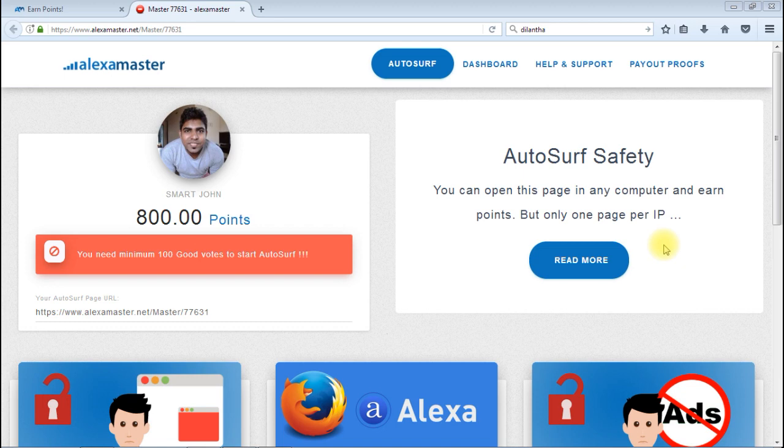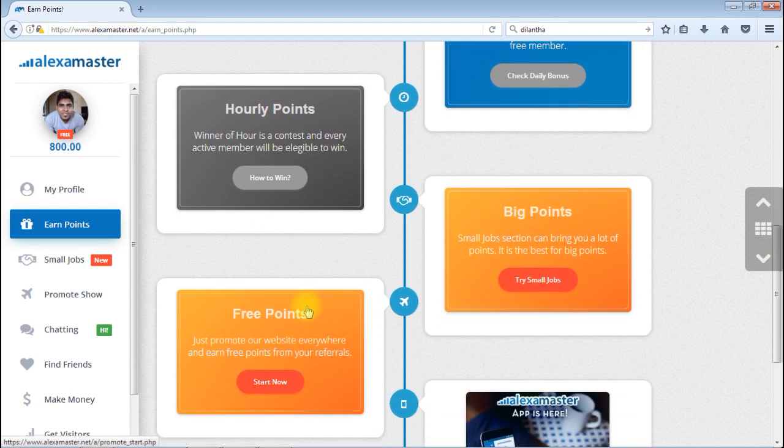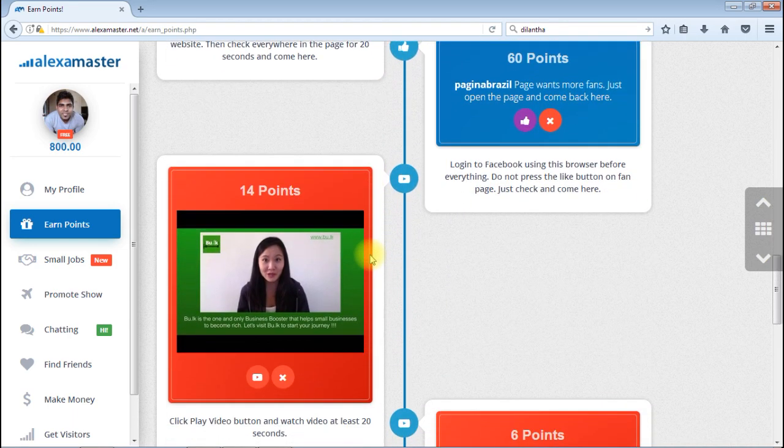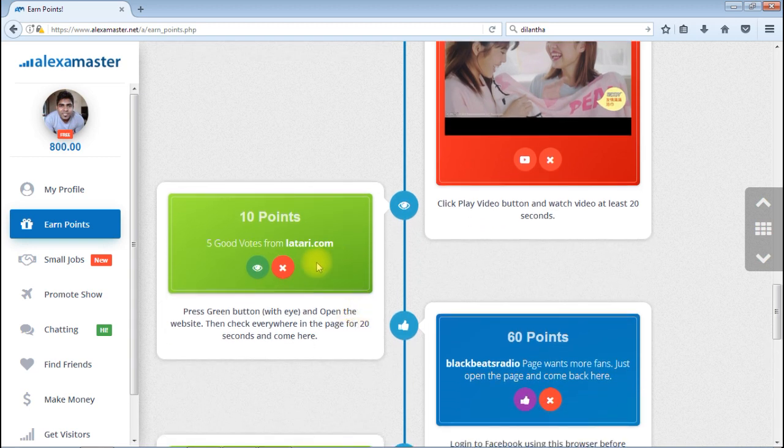It can be a little bit confusing for you as a new member. How to earn 100 good votes? So let me explain how to earn 100 good votes before starting this. You can easily earn good votes by scrolling down here. These green color boxes will show 5 good votes from vouchermoney.com, and going down, 5 good votes from latari.com. I'm sorry guys, maybe I'm wrong, I cannot really read the name, but this website is going to give you 5 good votes.